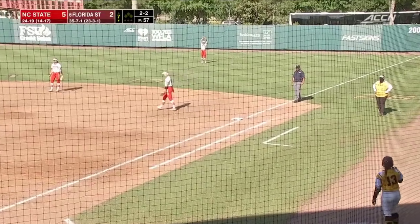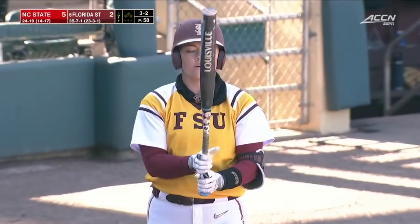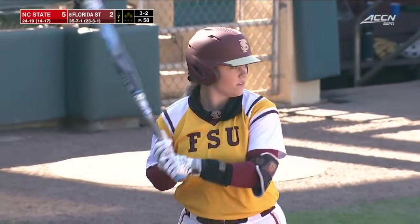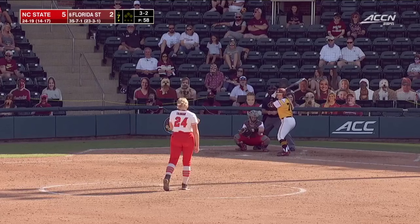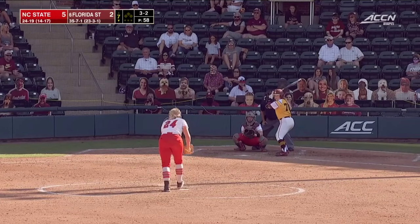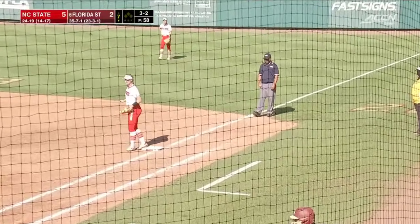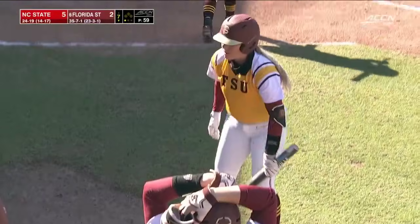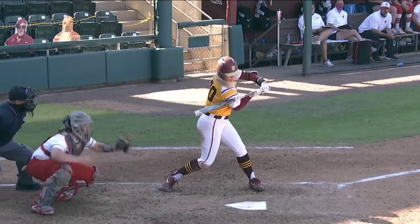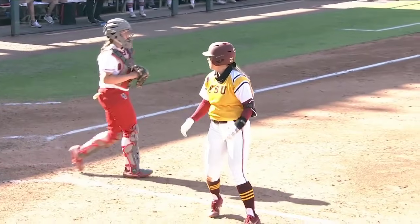Cassidy Davis just held off enough to see another. This is the middle part of Florida State's order. She tried to hold up once more, and she's called out at home. One down. See, Trahan's going back to that deadly off-speed. Definitely broke over the plate on that one. Had to get help from you, one to confirm.